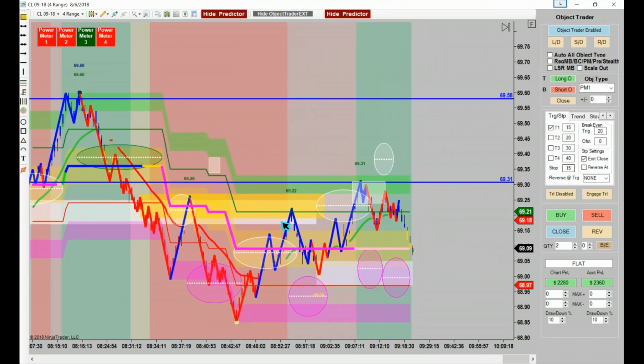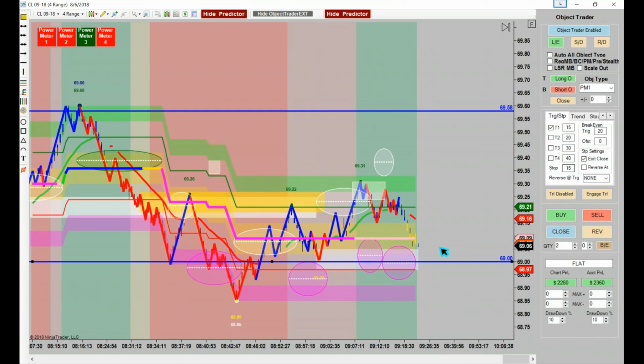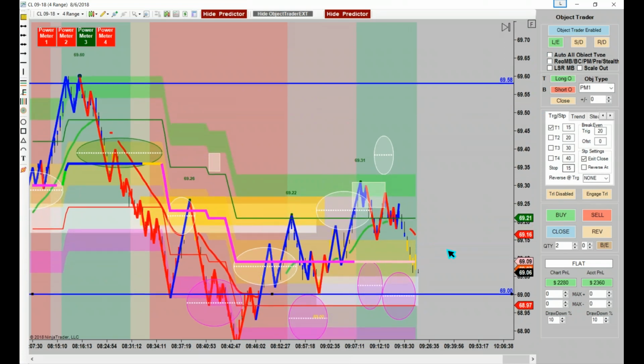Let's see here. You got thrust, retrace, thrust. So if they don't take this out right here, they could easily head up. Thrust, retrace, thrust. Could you box this in at mid-band the way we teach it? What do y'all think? Power meter it? You want to power meter it? All it's going to take is if we get a high, a low, a lower high, it would take it down, but we're trying to go long if this goes ahead and breaks.